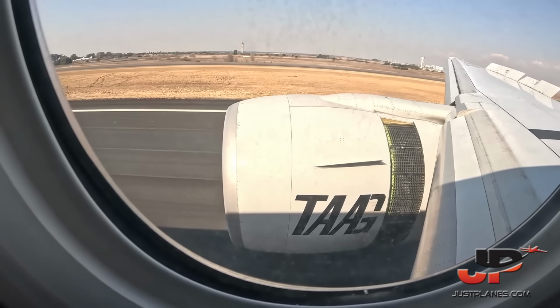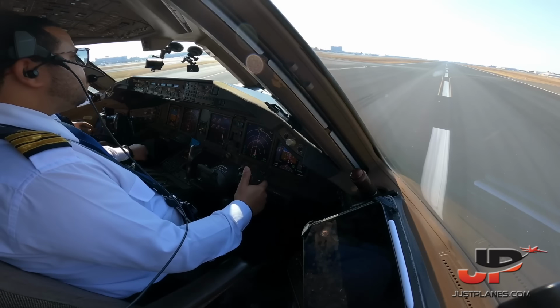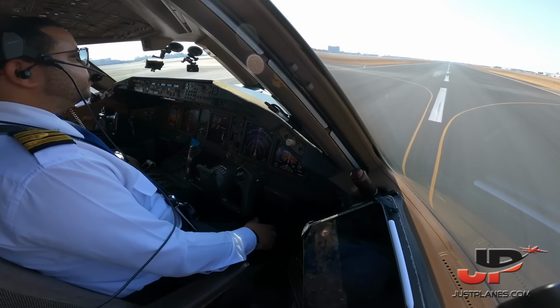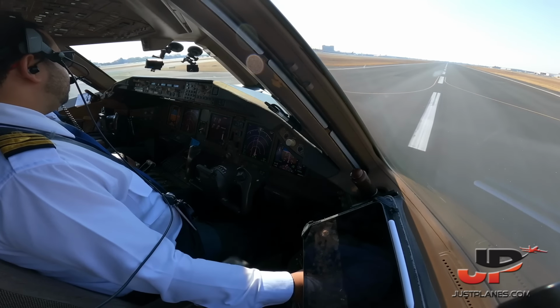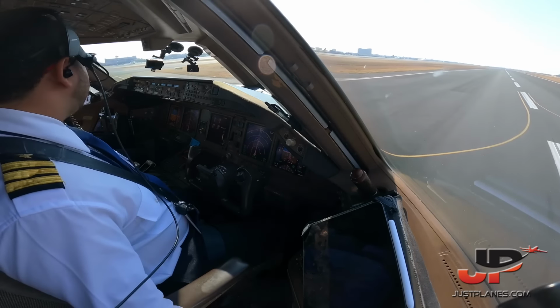60 knots. Angola 577, able to vacate left Hotel? Affirm. Angola 577, vacate left Hotel, taxi Alpha short of Delta, once vacated ground 121.9, bye-bye. Left Hotel, short of Alpha and then Delta, and 121.9, Angola 577.